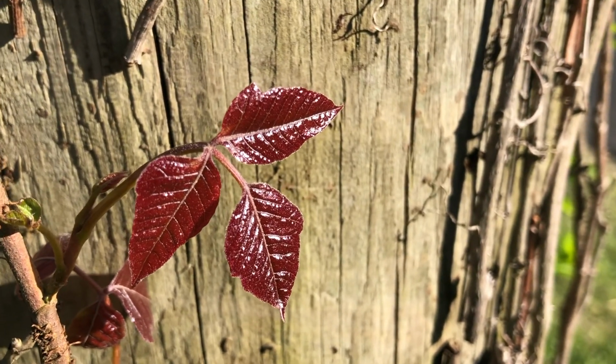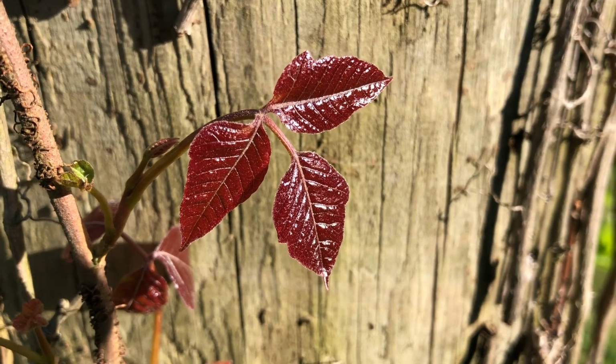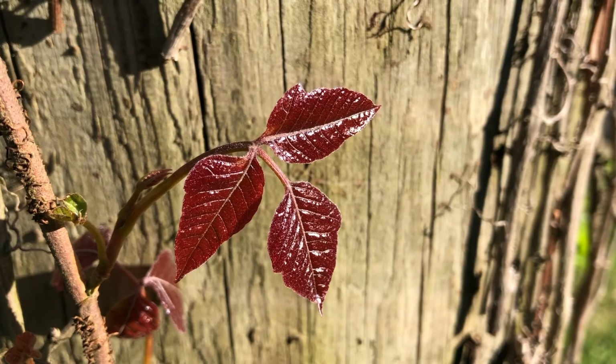The one thing you can be sure of is they're always going to be in that orientation, 1, 2, 3 leaflets, with the center leaflet having a longer stem than the leaflets on either side. So please do not touch these leaves of 3.